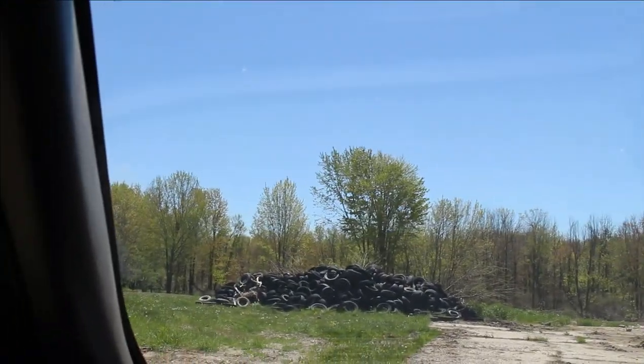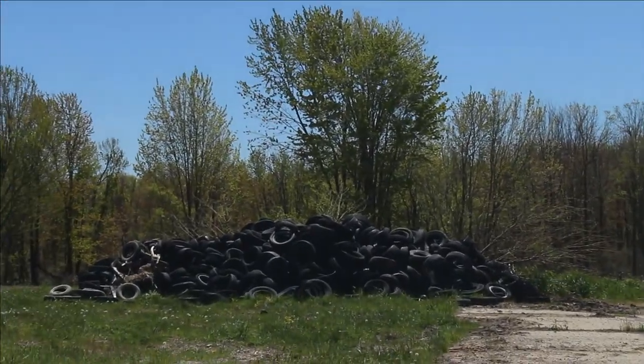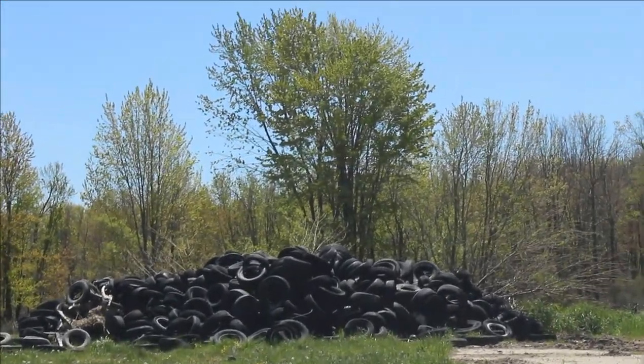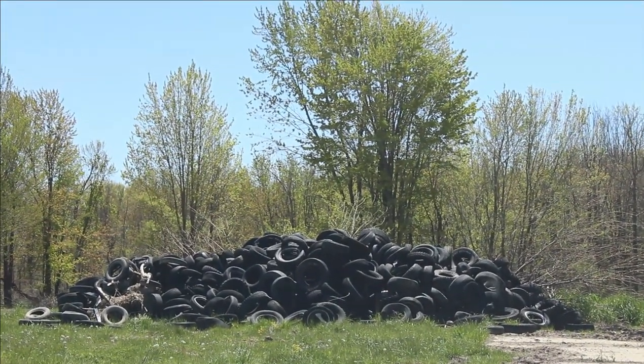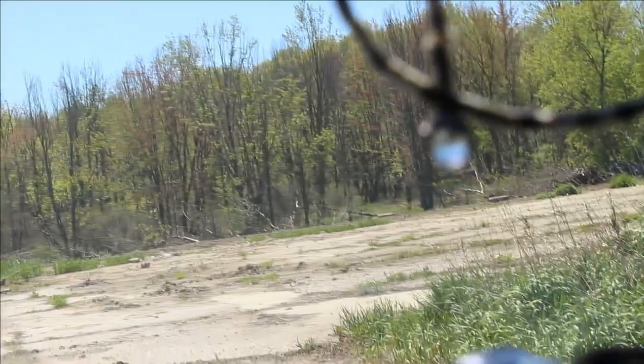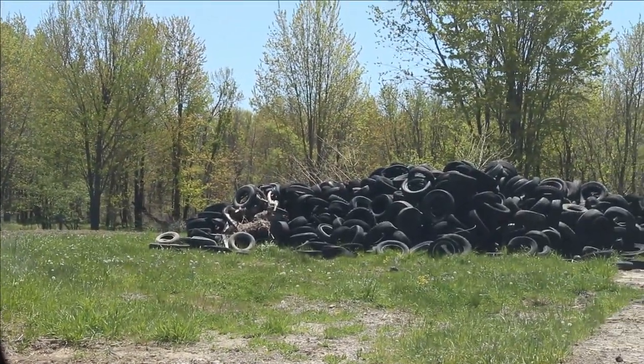Here's something that I had to show. Look, kind of reminds you of The Simpsons a little bit, remember? Except they're not on fire. Look at a mountain of tires. Holy cow. Looks like there might have been a structure that used to be right here. Look at a mountain of tires right there.